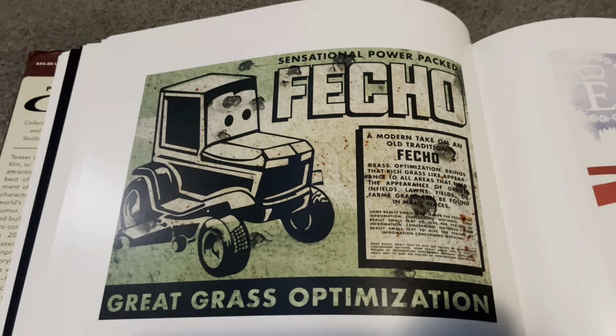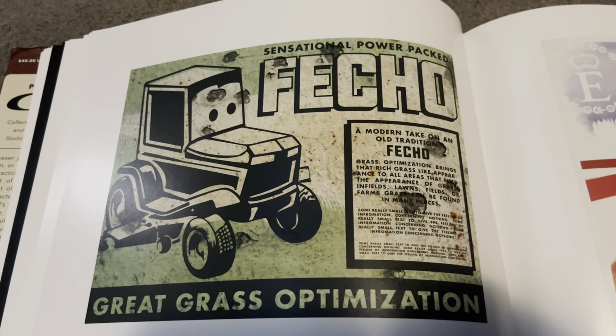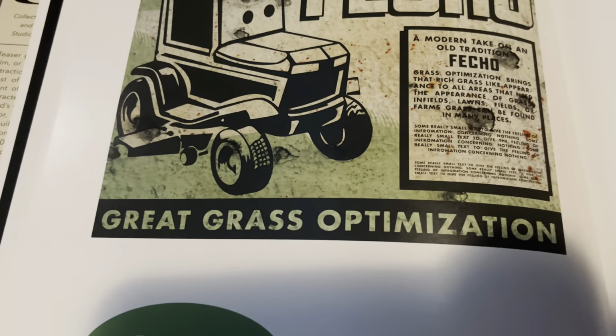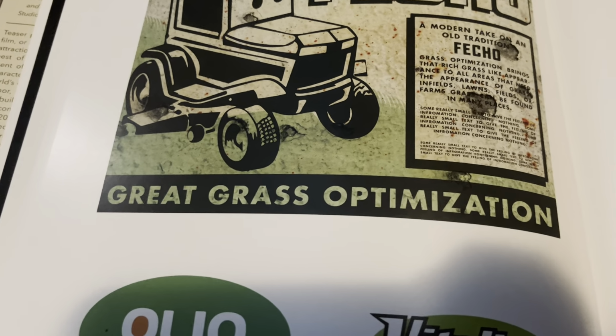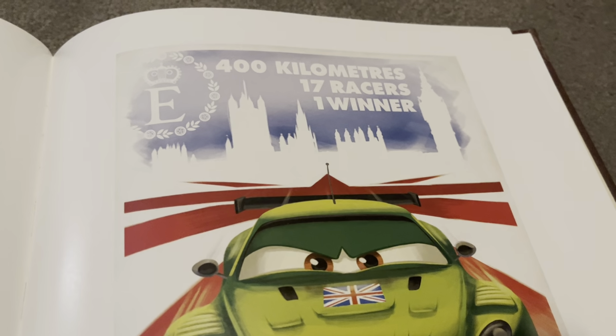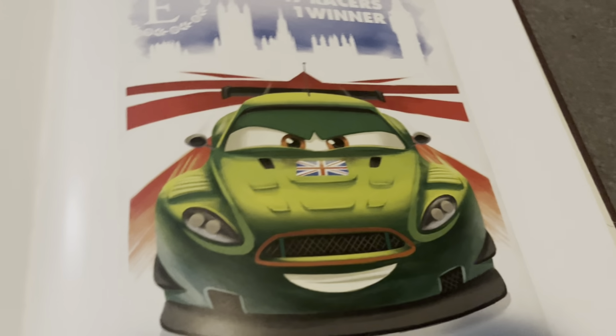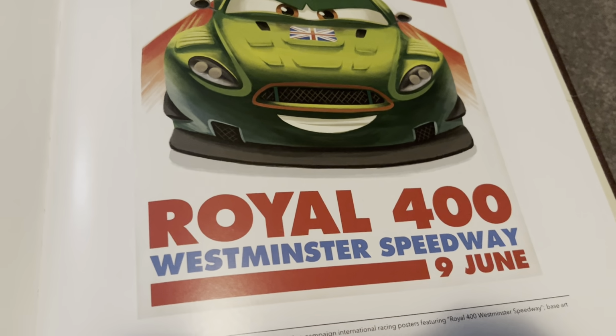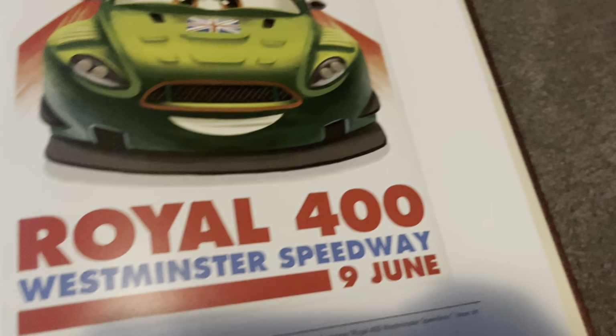This one's pretty sick. Sensational power packed Feco. Ooh, that's a whole lot of words. I'm gonna have to zoom in a second. Grass optimization. Got oleo motor. They just have the Vitaline logo. 400 kilometers, 17 racers, 1 winner. Oh, this might not be the World Grand Prix. The Royal 400 at Westminster Speedway. That's pretty sick.